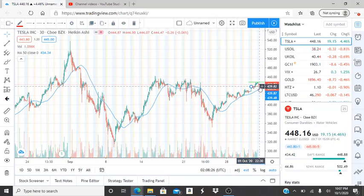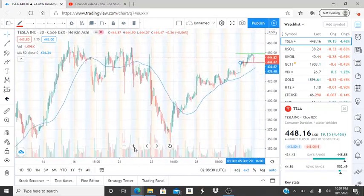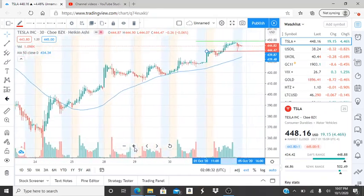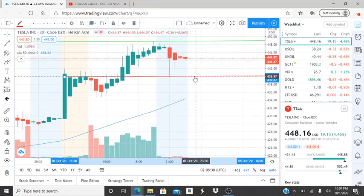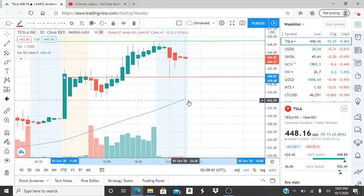But I am going to talk about a little bit below that, the support and our 50-day moving average right now. So let's zoom in here and see what is important for tomorrow. Right now we are slightly above the 50-day moving average, which is a good sign. As long as we're above it, the bulls are in control. The moment we're below it, the bears are starting to gain control. So our 50-day moving average is 434.34. Can't land exactly on the number, but it's 434.34.